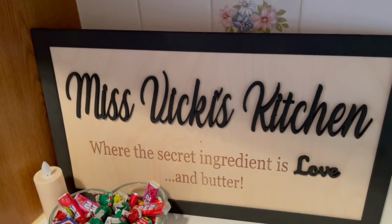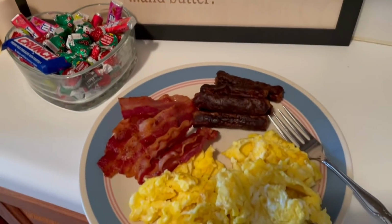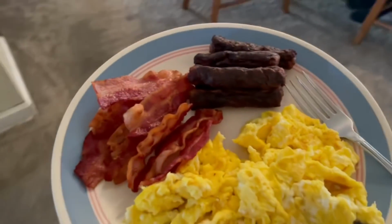Sunday morning, Vicky got up, and bless her heart, she made me breakfast. Scrambled eggs, bacon, and sausage. She's a good woman.